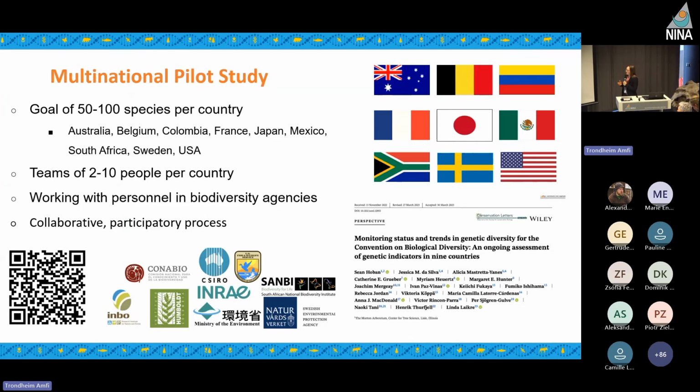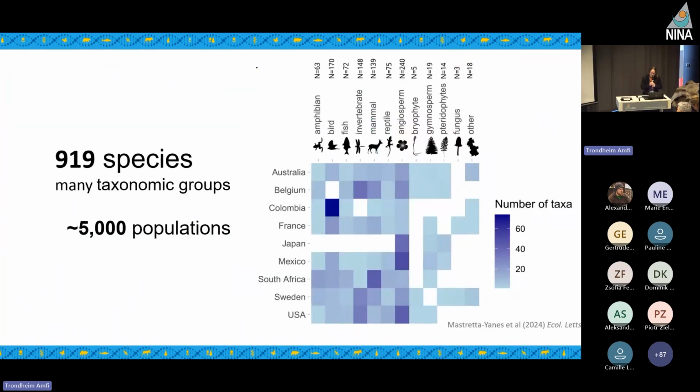As mentioned, this work started long before the CBD was adopted, and the idea was to test this out and also refine methods during the process. So it's quite a long iterative process. Together, we evaluated a total of 909 species across several taxonomic groups, which amounted to roughly 5,000 populations assessed. On average, each assessment took 2 to 3 hours.